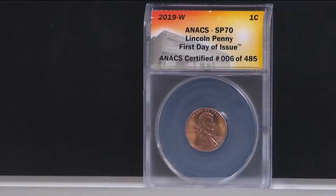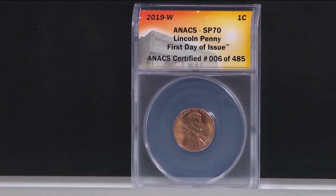This is the special issue West Point minted cent. The United States government has never done a West Point minted Lincoln cent other than this year in 2009. They did a proof coin that came with the proof set. They did a reverse proof coin that came with the silver proof set. And then they did a mint state coin, a special finish coin, an SP coin, one of the only SP pennies that the United States government has ever done. And they did that with the mint set.